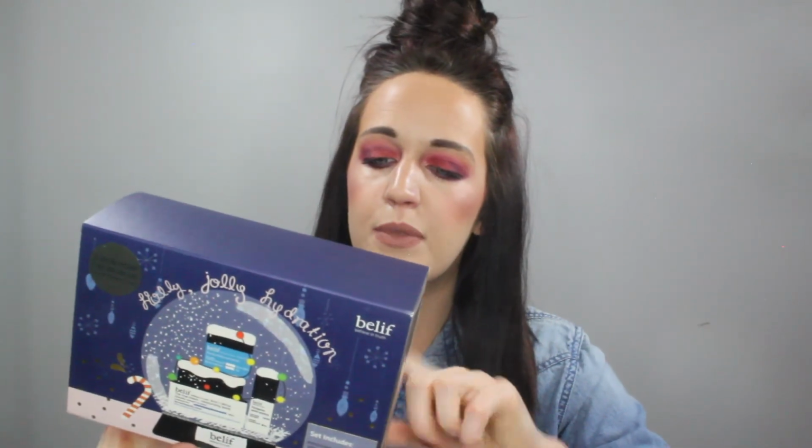Next up is another little set that I picked up. This was the Belief Holly Jolly Hydration. I really wanted to pick up the Belief True Cream Moisturizing Balm. Stephanie Nicole raves about this, especially if you have dry skin all the time.